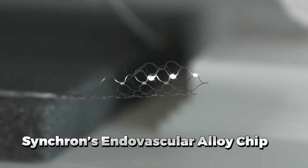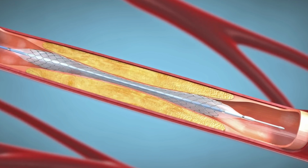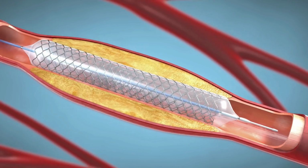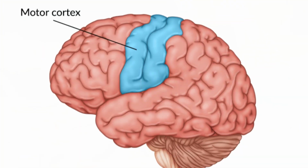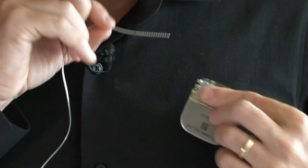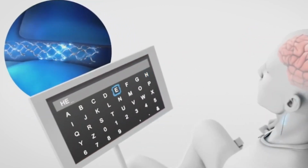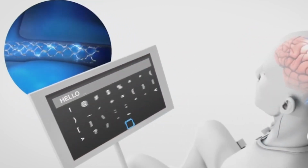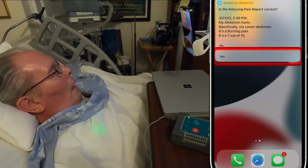Synchron's endovascular alloy chip. Synchron is mapping the brain via blood vessels. Inserted through the jugular vein, the stentrode is a neuroprosthesis placed in the superior sagittal sinus near the motor cortex. The 8mm flexible alloy chip transmits neurological signals to a receiver unit implanted into the patient's chest, which then translates thoughts into clicks and keystrokes on a computer or mobile device in real time. Synchron is primed to start clinical trials and has teamed up with OpenAI to help paralyzed patients respond to text and chat messages.